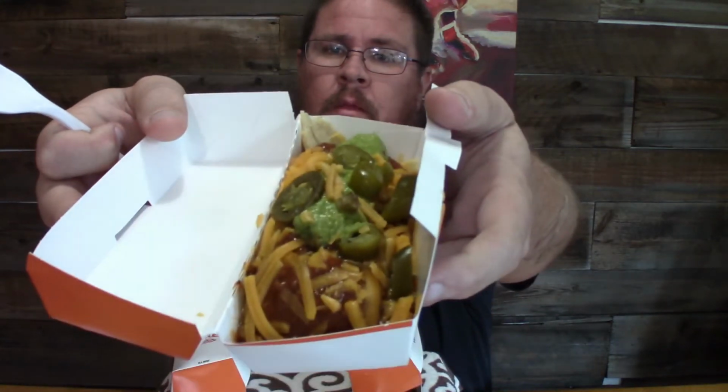Okay, so there is the guacamole jalapeno. It is the chili cheese. Again, I see chili and cheese, and one single line of guacamole down the middle, and it's covered in jalapenos. So again, my mind is just like, I don't know about this because it's not a Mexican food joint, not a tamale joint. Let's take a bite.